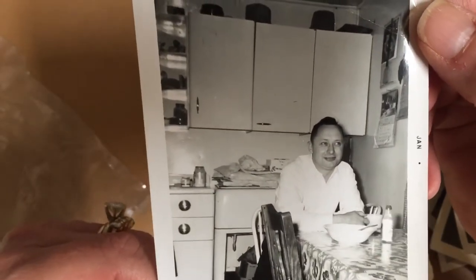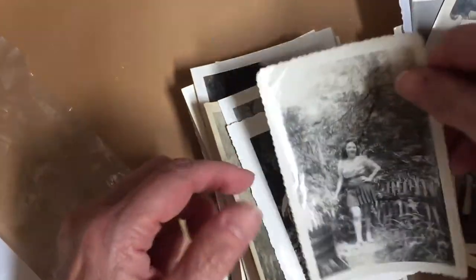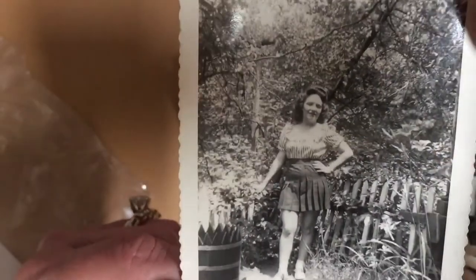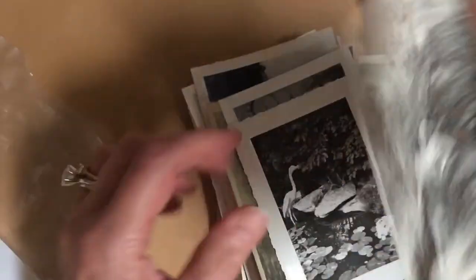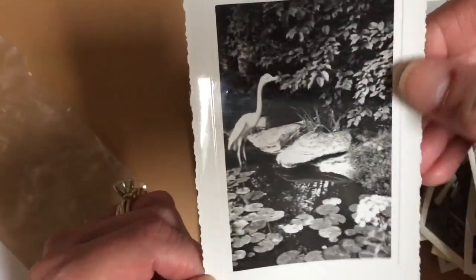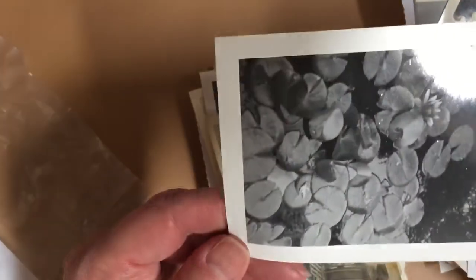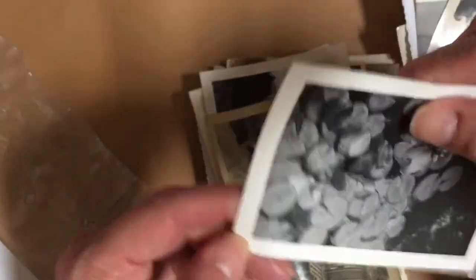Mike was saying, look at that old kitchen. Oh my God, that's like a 1940s, 30s, 40s kitchen. Mike was like, why did you buy these? He doesn't understand. Oh, she's all sassy in her little pleated skirt. That's cool. That would be beautiful colored with watercolors. And then the lily pad pond. Looks like Pac-Man.